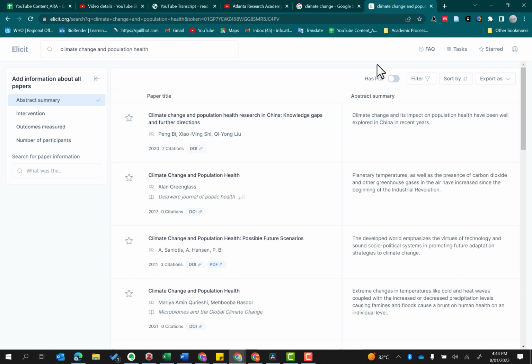The very first functionality over here is as PDF. If you turn on this function, Elicit is going to streamline your search to only papers that have PDF. Maybe you want to have access to the full text or full article of that research paper, then you need to turn on as PDF. So consider this with Google Scholar.